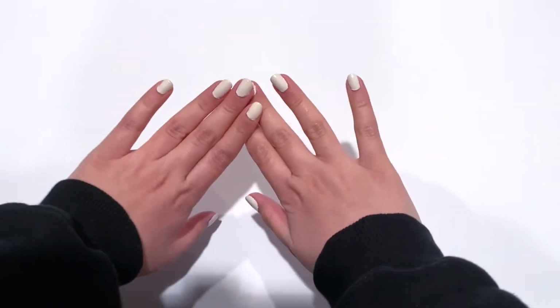Also, my nails are awful, so don't mind that. But without further ado, let's get started.